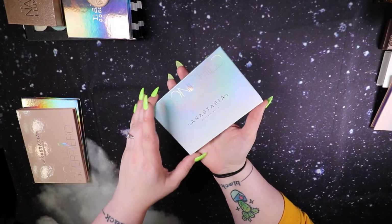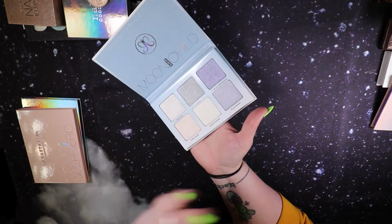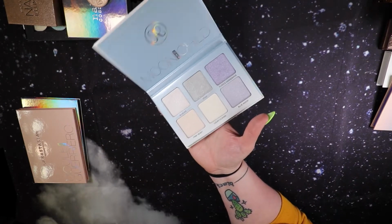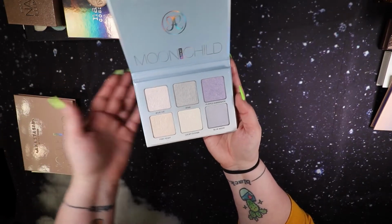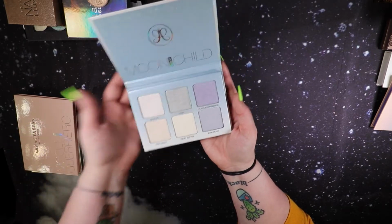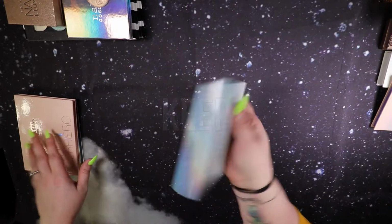Her Moon Child palette from Anastasia as well. This was my first ever big girl glow kit that I bought as soon as it released. I still really love it. I still use it from time to time. It has bluey purples in here that I don't really have in other parts of my collection, so I'm still gonna keep this one. Yeah, we're best friends.